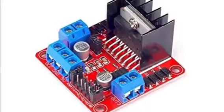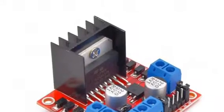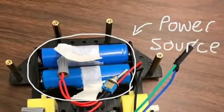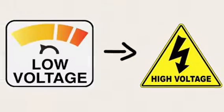I did research on some motor drivers and how they work. The motor driver basically takes low voltage from the Arduino, or the power source, and turns it into a higher voltage to make the motors run.